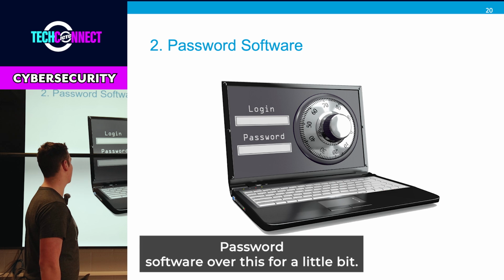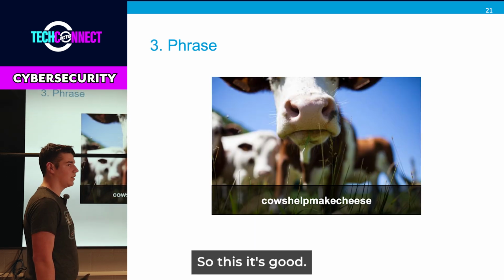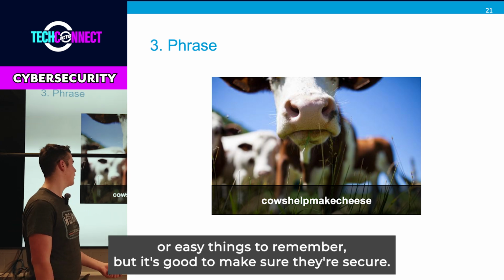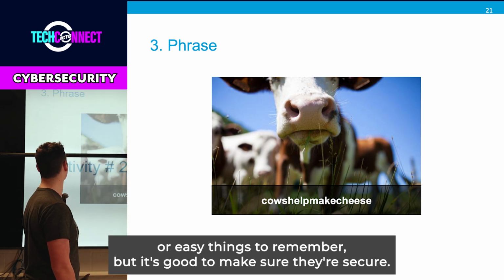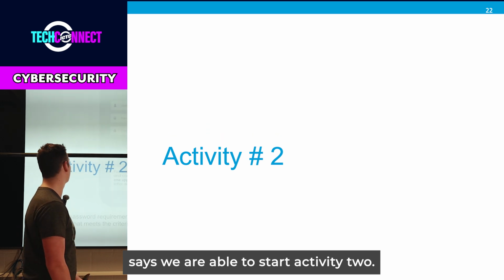Okay, password software. Let's go over this for a little bit. Some password software will give you phrases or easy things to remember, but it's good to make sure they're secure. This is where we'll start activity 2.